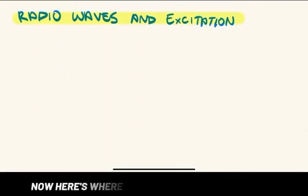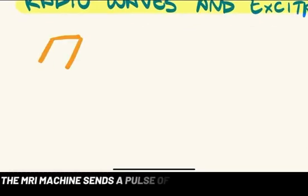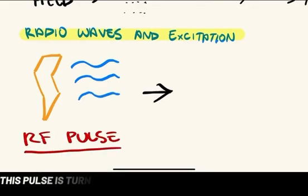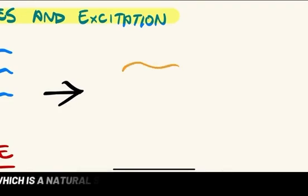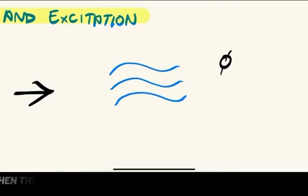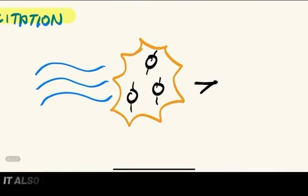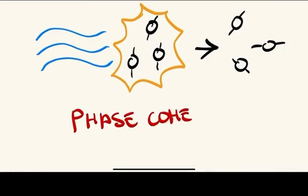Now, here's where things get exciting. The MRI machine sends a pulse of energy using radio waves called the RF, radio frequency pulse. This pulse is tuned to something called the Larmor frequency, which is the natural spinning speed of the hydrogen protons in a magnetic field. When the RF pulse hits, it gives the protons a little kick and tips them out of alignment with the magnetic field. It also makes them spin in sync, in a state called phase coherence.